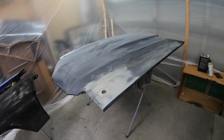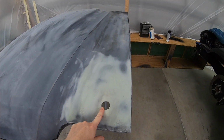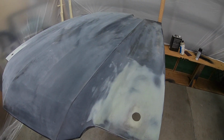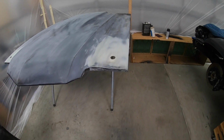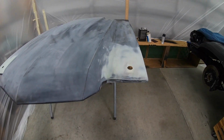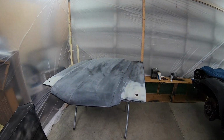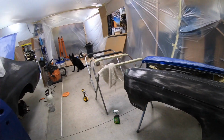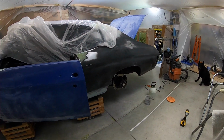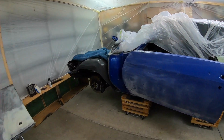Our hood is ready to go. What Mike did was switch from one style of hood latch to another. Nothing crazy. He didn't hate the other one, it's just that these are much smaller and a little bit cleaner looking. He did some fiberglass work last week on it, and that's ready for primer. Fenders are ready to go. Dog is dirty. But yeah, we're pretty darn close to paint.